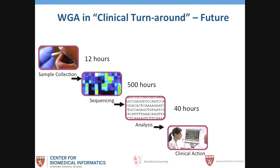And it depends, of course, on how many CPU cycles and resources you're willing to throw at that, but we think of it as about 40 hours. And then clinical action, usually the results come back the next day.